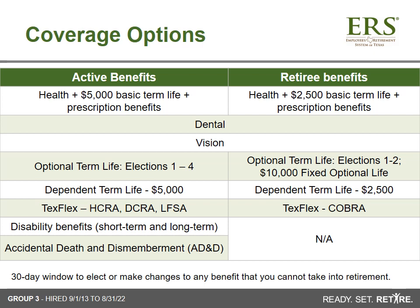If you retire as a non-contributing member, you'd have the option to enroll in the $10,000 fixed optional life. You'd be required to submit an evidence of insurability application and must be approved for the coverage. Dependent term life insurance. The coverage amount drops from $5,000 to $2,500 with no accidental death and dismemberment clause.